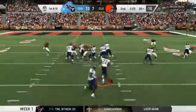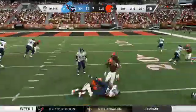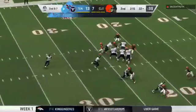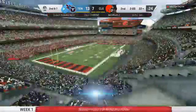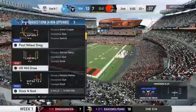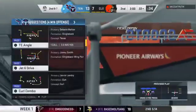Mariota now 14 out of 17, 82%, and it's 1st and 10. They run on first down as they get about 3. 2nd and 7 forthcoming. Tackle made by Demarius Randall. And we've hit the 2-minute mark in this first half of action.